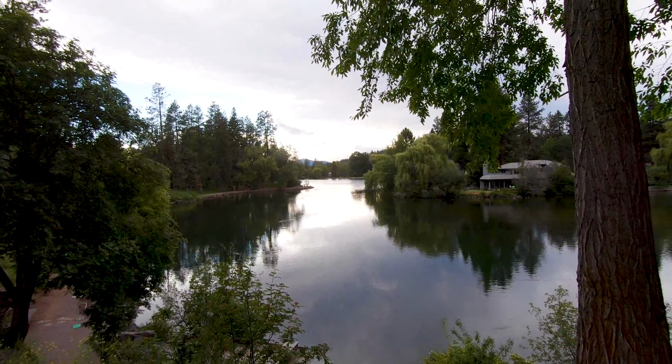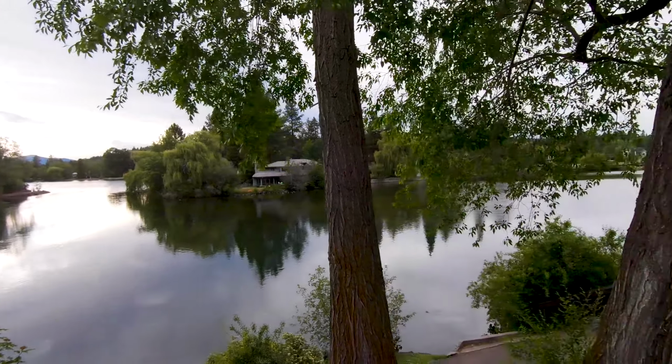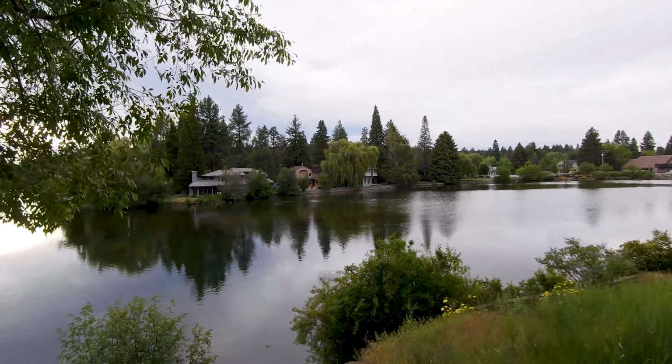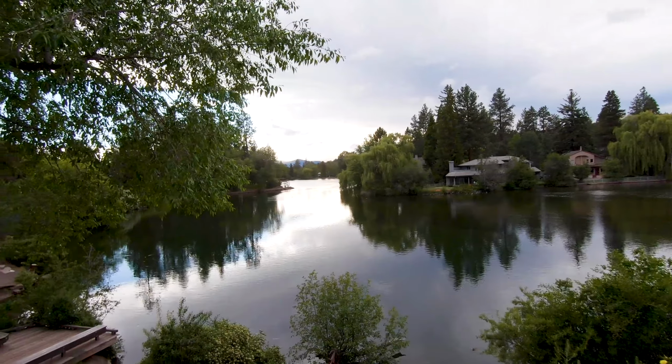So this is the Deschutes River flowing through. As you can see, there are some river properties over there. That's a super desirable location for a lot of people. And those homes generally don't come on the market very often, so when they do, it is a big deal.